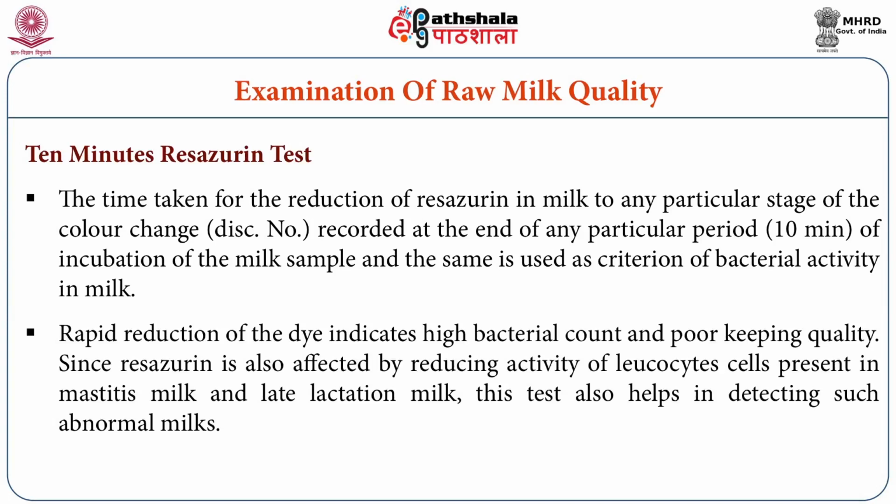Rapid reduction of the dye indicates high bacterial count and poor keeping quality. Since resazurin is also affected by the reducing activity of leukocyte cells present in mastitis milk and late lactation milk, this test also helps in detecting such abnormal milk.